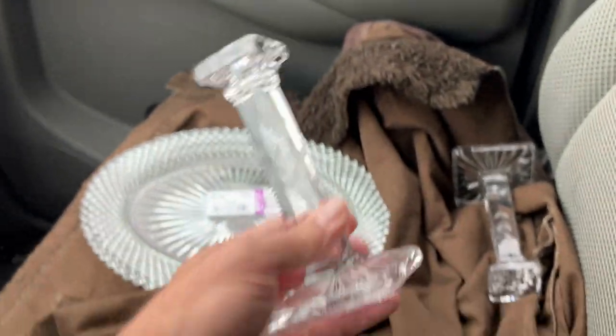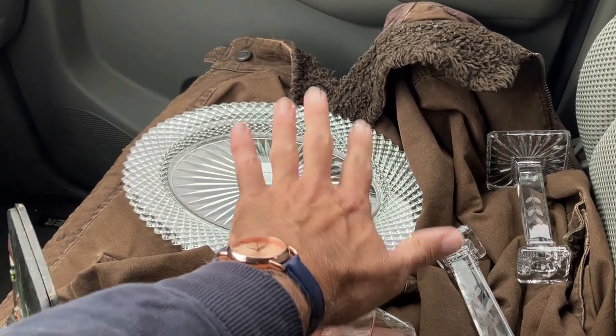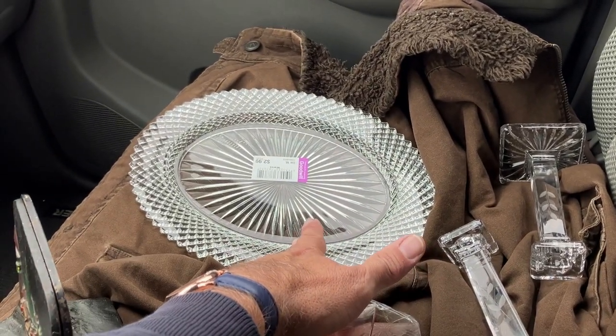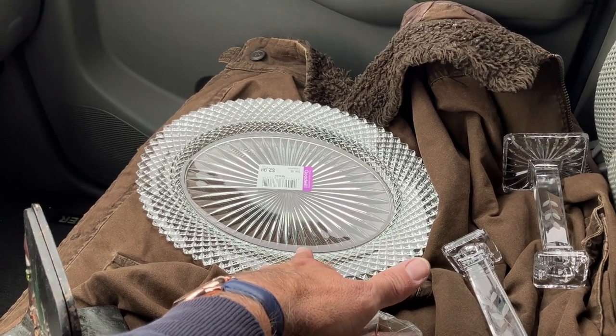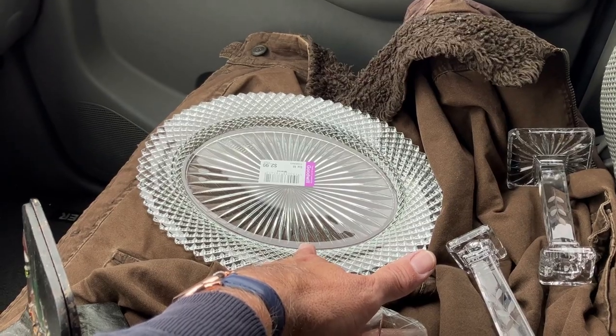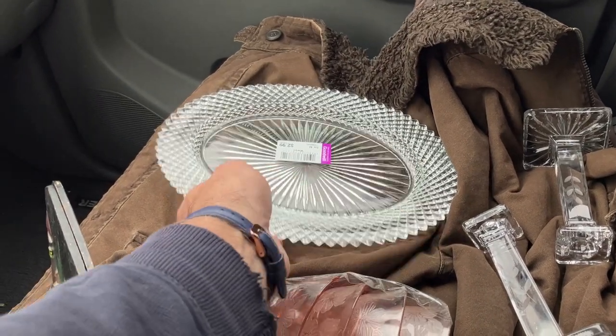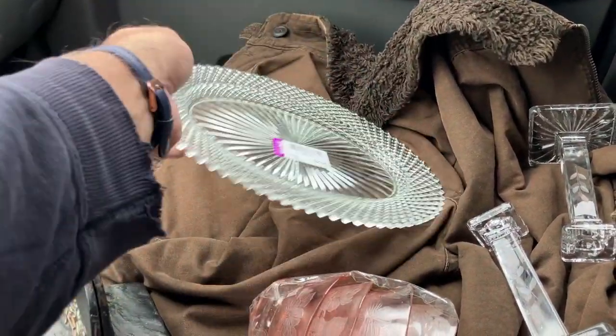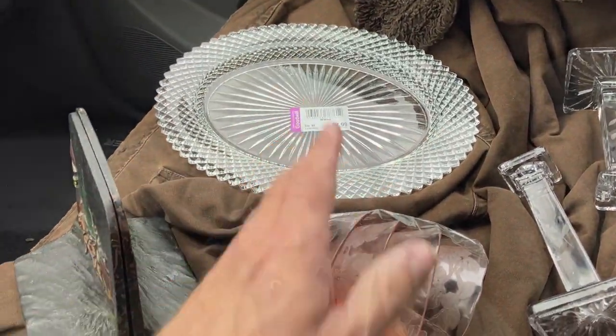But these are nice. And then, of course, you're probably tired of hearing me say it. Yep, I'm putting together a small collection of Anchor Hocking Miss America. And for $3, I now have the little serving platter, which could be for anything. Okay, so that's for future use for myself.